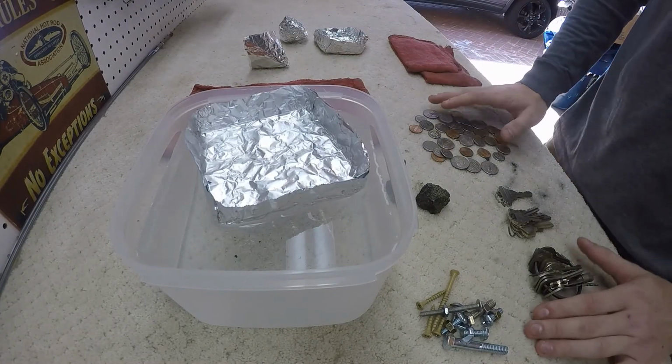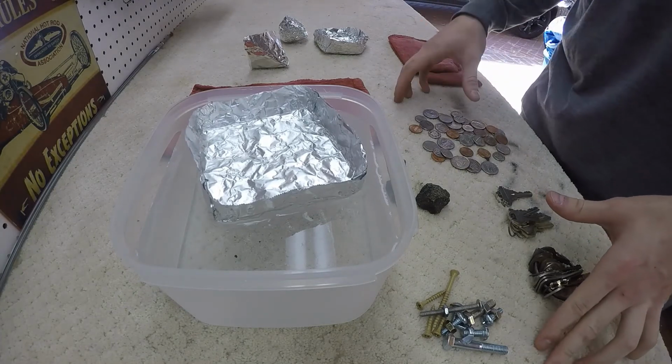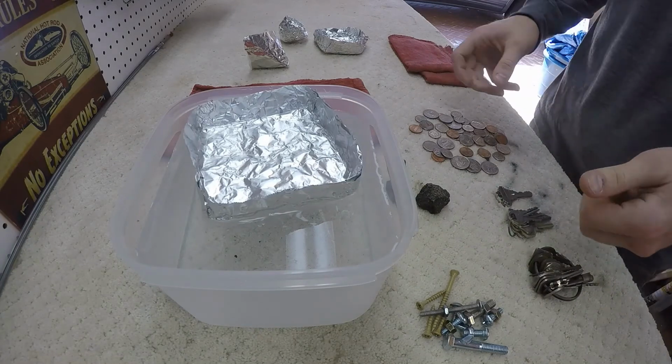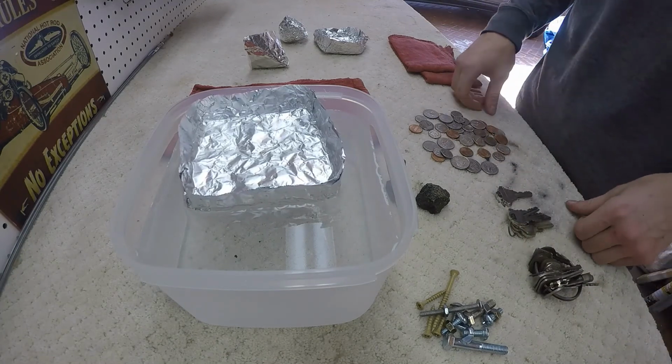And now what I'm going to do is choose different weights to put into the boat and see how much weight it can carry. Now this point is really crucial if you're challenging your friends and your family. You want to be sure that you're all using the same exact items. This way it's a fair judgment of who can carry the most. And you also want to go in the same order of how you add weight to your boat.